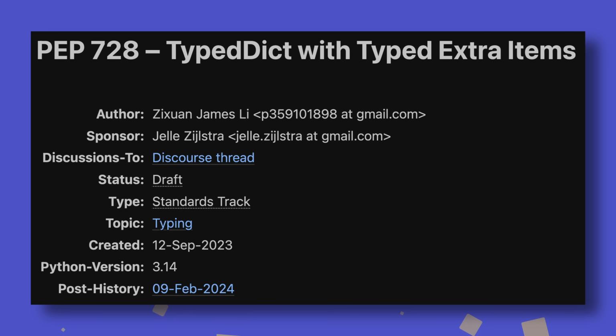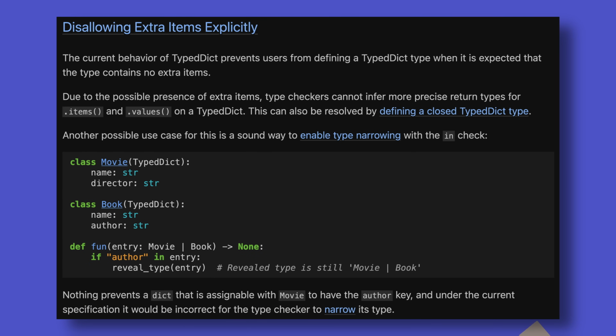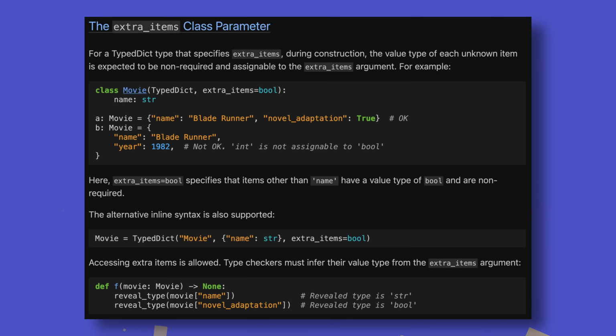The first of which is the new closed and extra items class parameters for TypedDicts. The closed parameter explicitly states that there definitively cannot be any further items in a dictionary other than those specified in the TypedDict, which will allow type checkers to perform type narrowing on TypedDicts based on their keys, something that is not currently possible. This I can see the use of, but I'm not so sure about the extra items parameter yet. This will make type checkers allow for extra keys of a specific type to be in the dictionaries, to make annotating variables and parameters with TypedDict base classes easier.